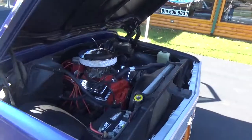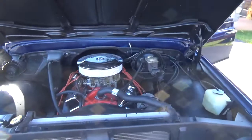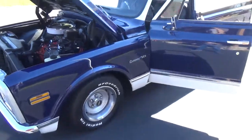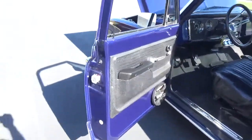Got a real good running 350 in it with the Edelbrock 4-barrel carb, aluminum radiator. It's got power steering, your power disc brakes. Jambs all look real good on it.